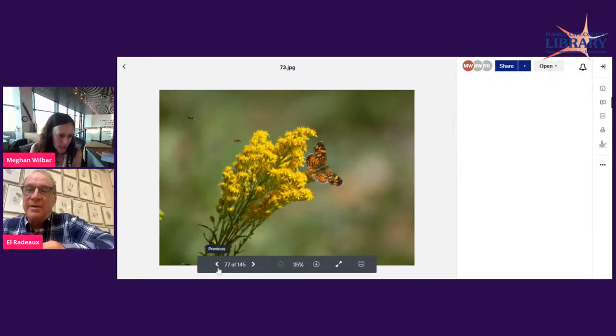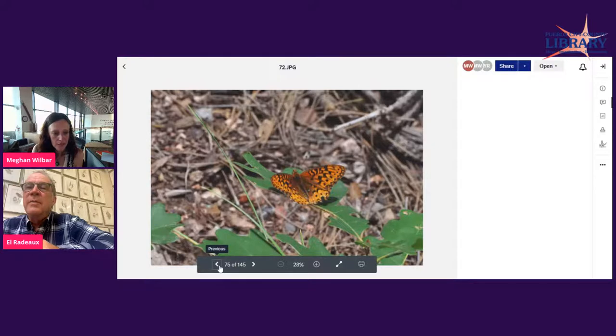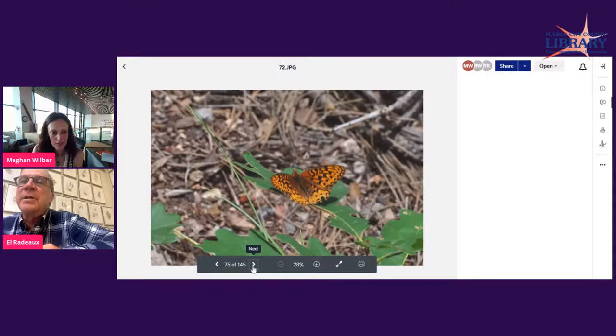I think I zoomed ahead a little bit, so you can tell me to go back. Yeah, go back a couple slides at least. Okay. Yeah, go back one more. We're okay, there's the Edwards fritillary. Now go forward. That's got that white on it, and go to the next one. And this one doesn't have the white. It's more orange on the tips. And this is probably an Aphrodite.